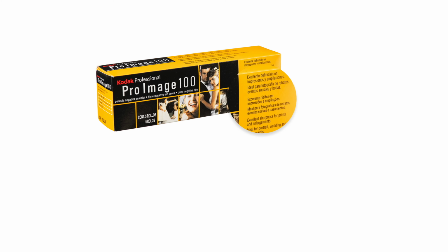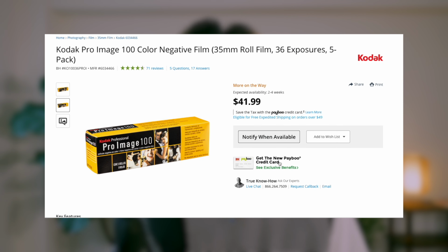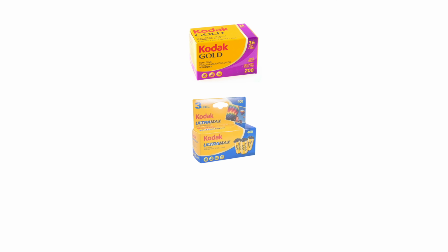Now, the film's most attractive attribute is its price. A 5-pack of Pro Image I bought from B&H was only $42, just over $8 per roll. It's around the same price range as the other consumer film stocks in its class, like the Kodak Gold, Ultramax, and the Colorplus.